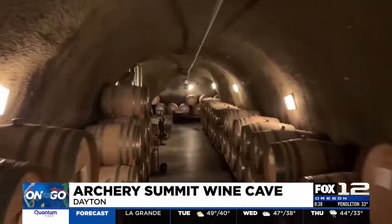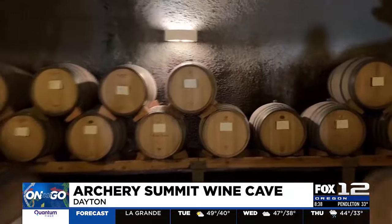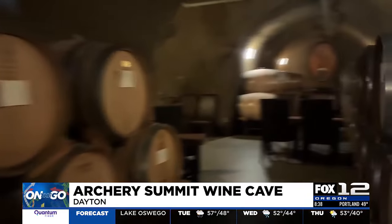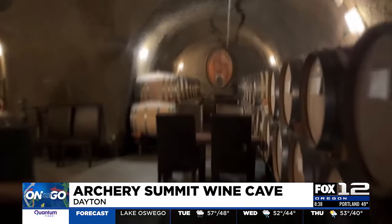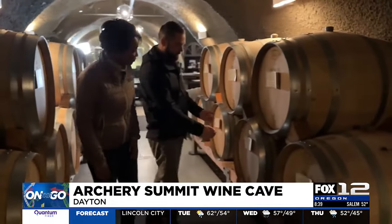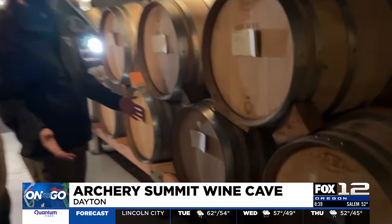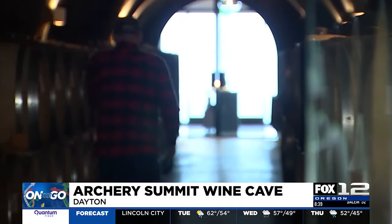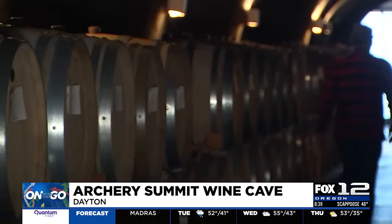Archery Summit winemaker Ian Birch says guests can tour the space too, but get your walking shoes ready. We've got a quarter mile of caves, and we line up all the barrels on these gantries. So this is sort of like an old school way of staging barrels. Storing the more than 600 barrels of wine in the cave isn't just for decoration. The stable temperature preserves the integrity of the wine.